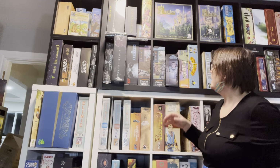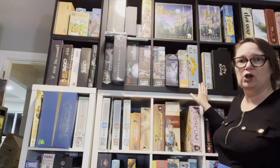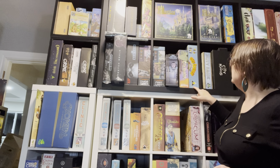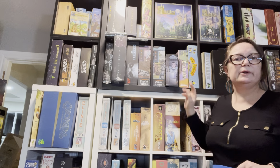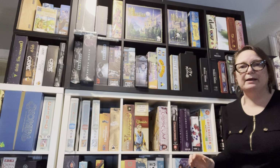Loved it, yeah. City Builder, City Council, City Hall are three city games. We played City Council. No, we haven't. We played City Builder, which actually had a really interesting scoring system. I can't remember what it is right now, but I really liked it. That one was off of Kickstarter. Oh, we have more city games.